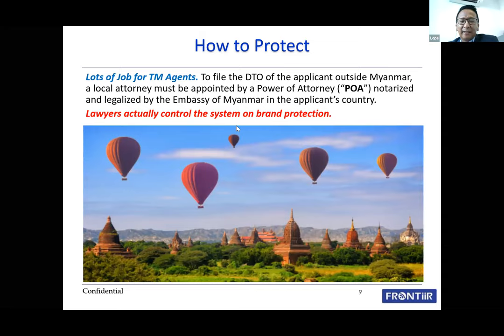And for those who are in the business of brand protection, in order to file a declaration of ownership, the applicant outside Myanmar needs to hire a local lawyer here in the market. And if you're appointing someone here, you need to issue also a power of attorney, notarized and legalized by the embassy of Myanmar in the applicant's country. So that's an important aspect that you need to remember.